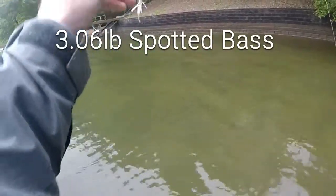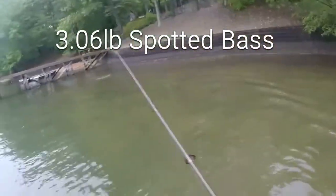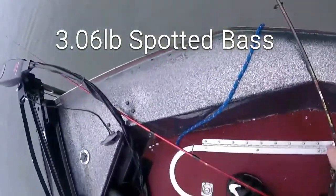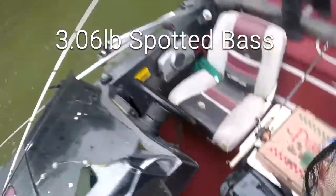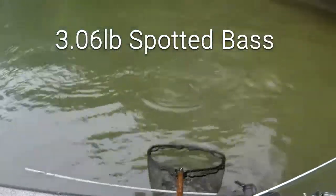Right here, look at the top right corner. Bam. Hope I got that on video. Oh, that's a nice one, dude. My friend ran on water with the KVD Sexy Dog up there, catching a huge fish on the walking bait. God, if that thing wasn't post-spawn, it'd be... This is a huge spotted bass right here.